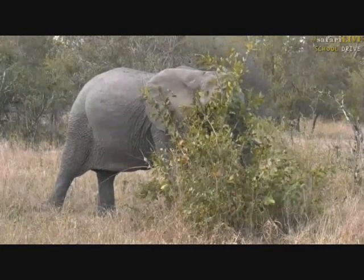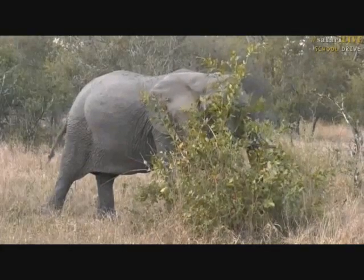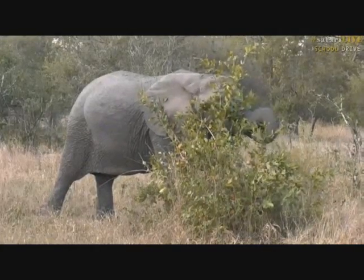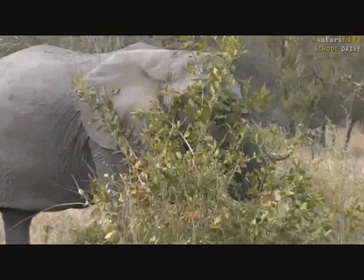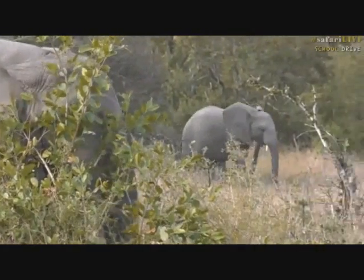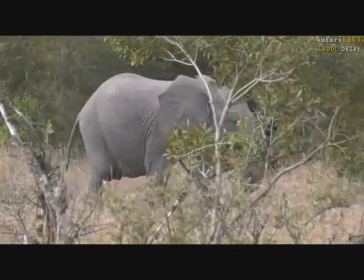There isn't any other animals that would be able to do that, but you've got to be so very good at reading the animal's behavior, and they won't just attack you, they won't just charge you, they will show you signs that they are comfortable, or when they're starting to get a little bit irritated, and then you can move away from them. So as long as you're able to read that animal behavior, you'll be fine.